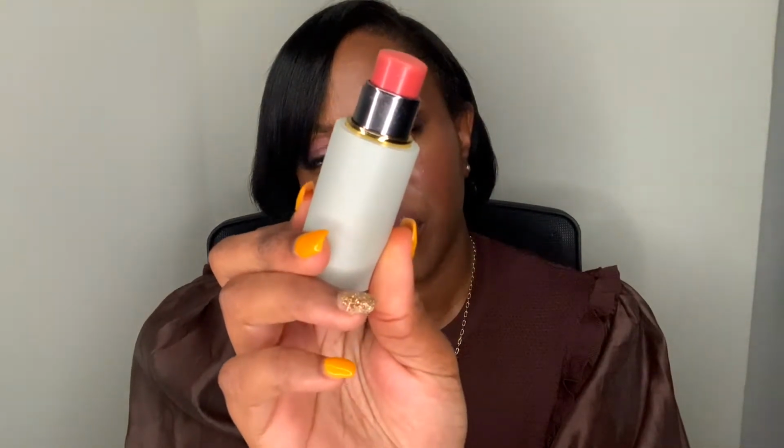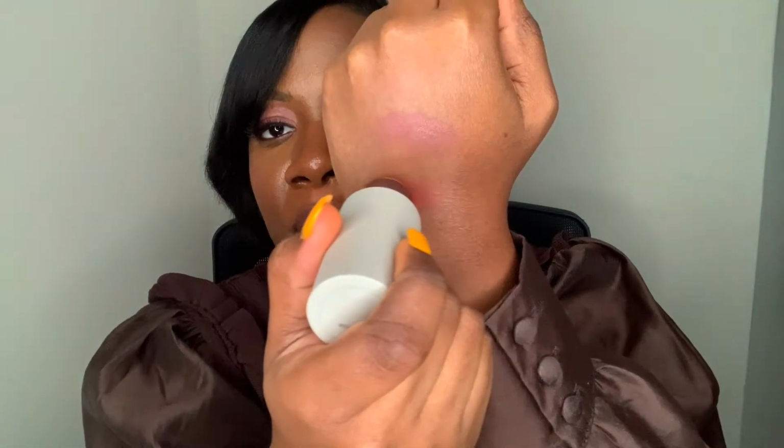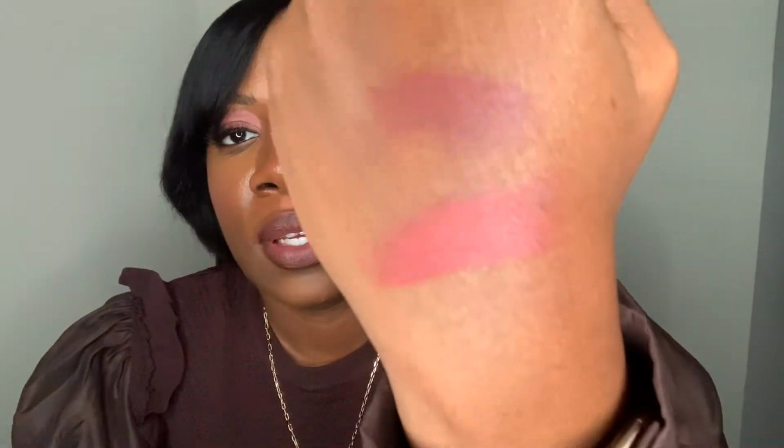The next category is blushes. I have four to show you guys, and I think they're pretty popular based on YouTube, so let's just dive right in. The first one I have is the Westman Atelier in the shade Bichette. This is it, and I am going to swatch it. Ooh, I still have on that lipstick. Look at that red.